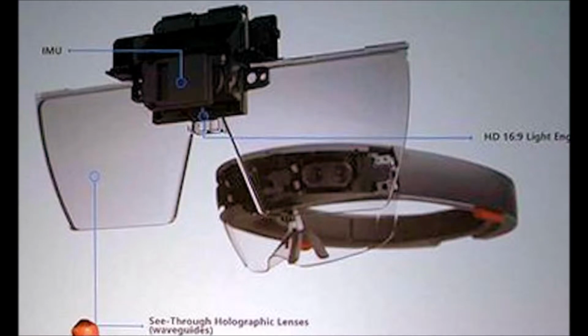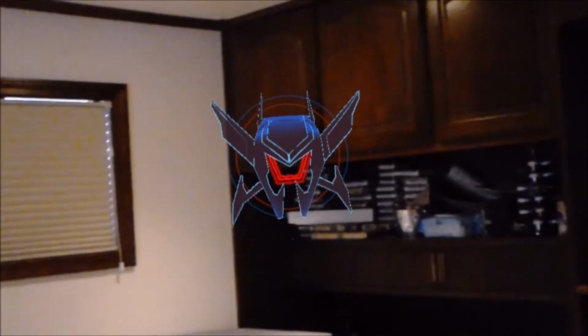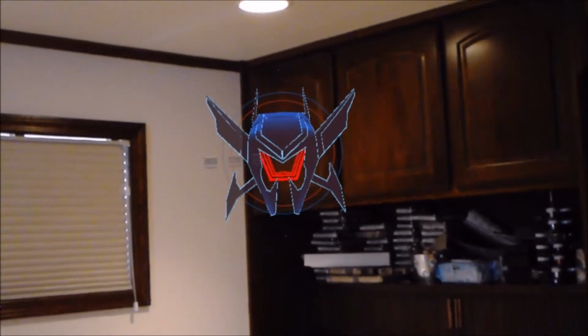To make you see the holograms, a machine called a light engine sends light through a blue, green, and red layer of glass that diffracts the light into your eyes. The RGB creates an image, and the diffracting combines it with the real world, making your eyes see holograms placed over the real world. These holograms have been used in many fields.